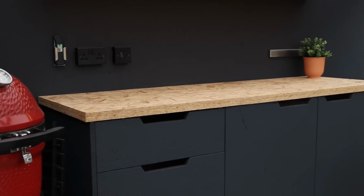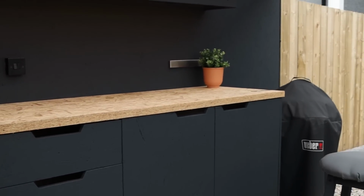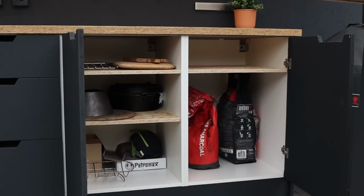So as far as storage goes, we have the units behind me. There are 2 large cupboard units. One of them I've left mostly empty. There's a small shelf at the top of it, but that is for charcoal storage, so I can keep a couple of bags in there at a time to keep me going. I have the garage as well if I want to keep extra stock of charcoal, but up here I'll keep a couple at a time.